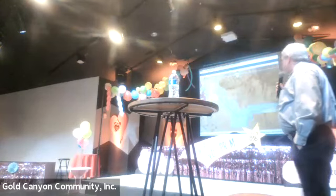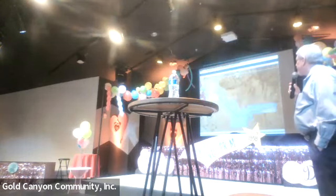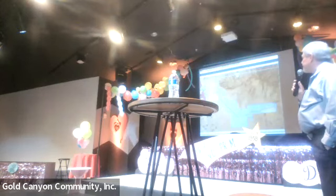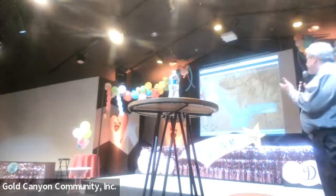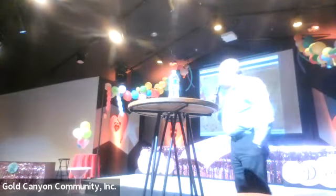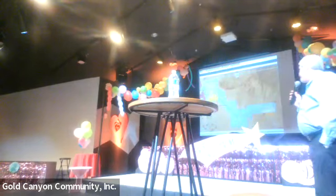And here we've just overlaid the city boundaries on top of our CCN to show what communities are in the area or the ones that we serve. And as you can see, the Gold Canyon area is within our CCN.